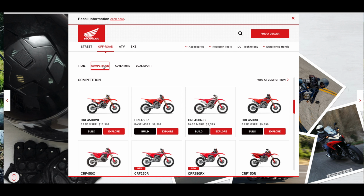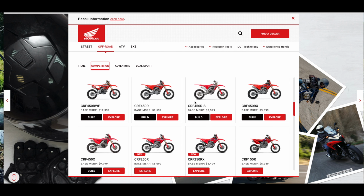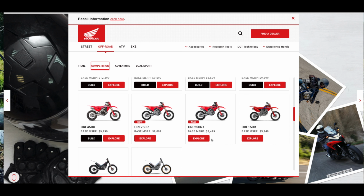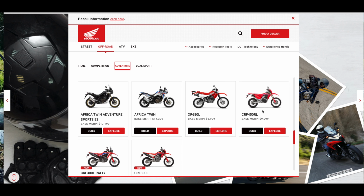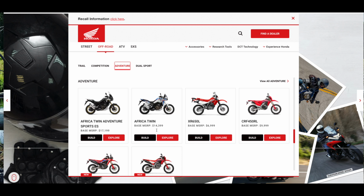And then for the competition, here's the bikes we get for 2022. They are saying nothing's changing for the 450s or the 450X. They have an all-new CRF 250R and all-new CRF 250RX. We'll get into that a little bit, but they are bringing back the CRF 150R. In the adventure, they have the standard African bikes, the XR650, the legendary XR650, a 450RL, and then the new CRF 300L Rally and standard L.